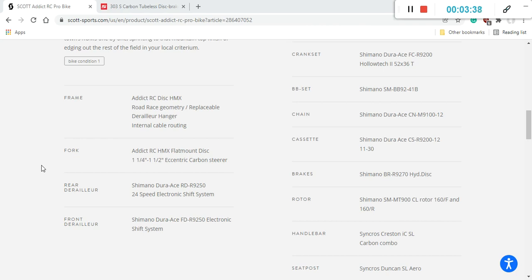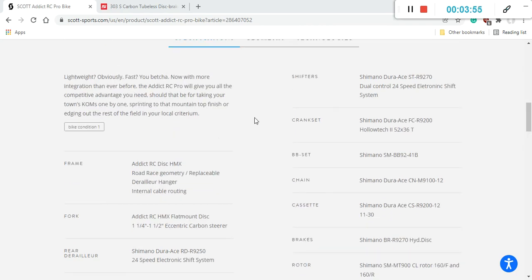This is a 12-speed group set, a semi-wireless group set. So basically it means that the shifters are wirelessly communicating with the rear mech, and then you have the rear mech connected with a cable to the front mech. Absolutely superb, creme de la creme group set. So rear mech, front mech, and the shifters, everything is the Shimano Dura-Ace R9200. Absolutely no complaints here from me.